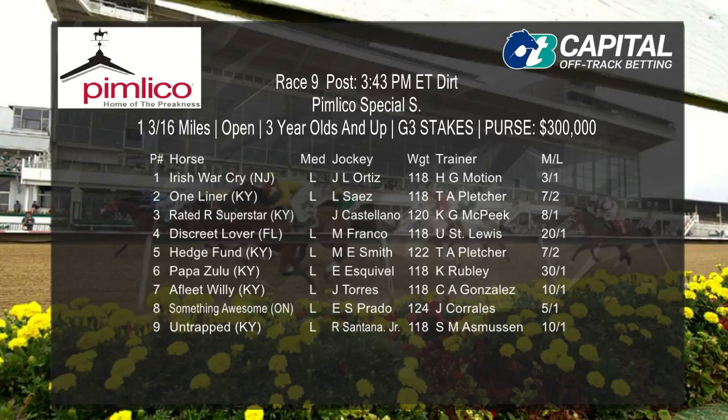I thought that was a good performance. Last time out, I watched the race in that 3 other than optional claimer. Really looked like he was backing up around the far turn, but then was able to kind of plot home, kick clear, win that race by 1.25.